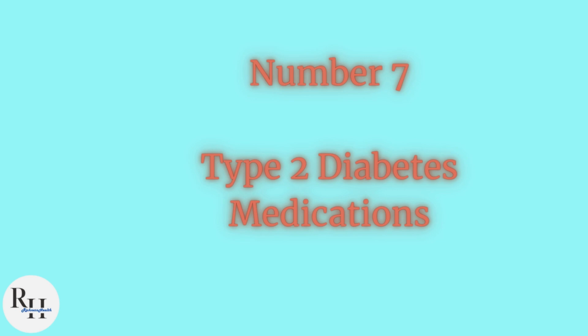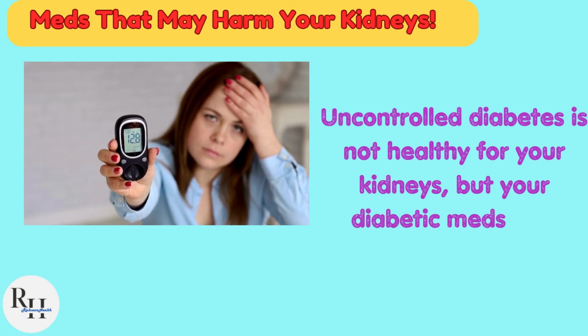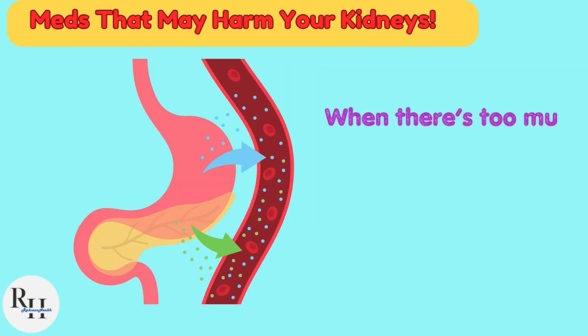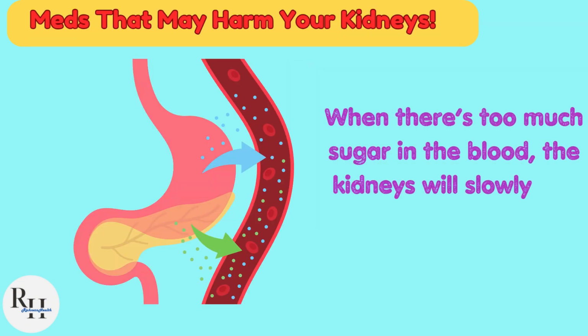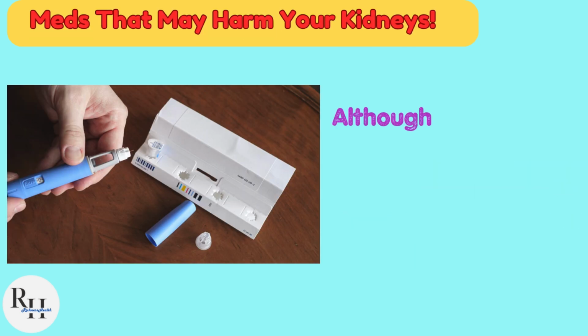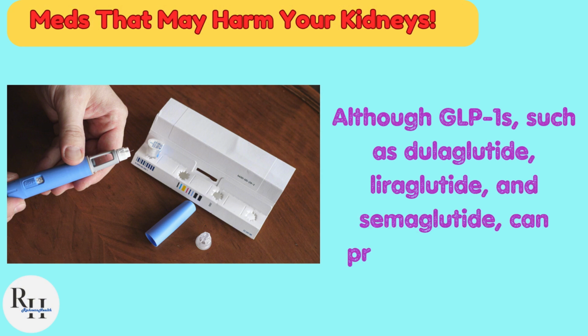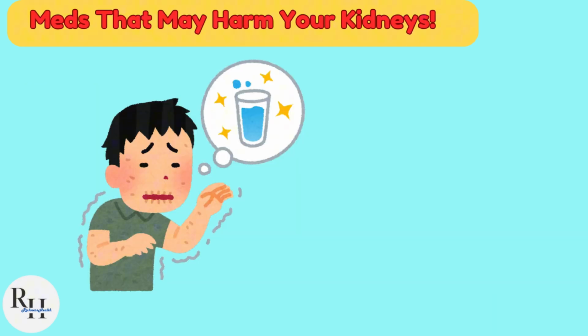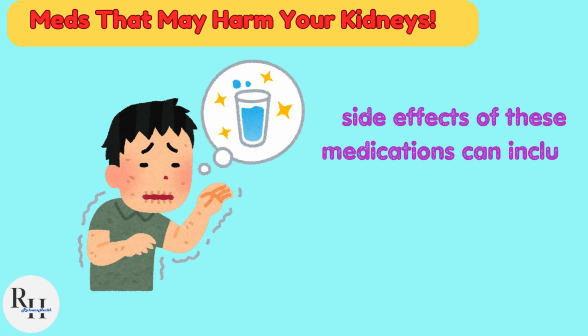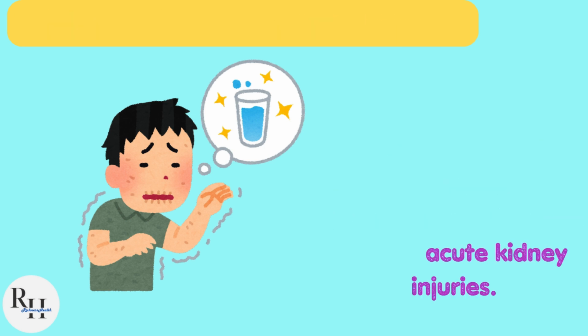Number 7. Type 2 diabetes medications. Uncontrolled diabetes is not healthy for your kidneys, but your diabetic meds are. When there's too much sugar in the blood, the kidneys will slowly get damaged as they try to filter out the excess sugar. Although GLP-1s such as dulaglutide, liraglutide, and semaglutide can protect the kidneys, side effects of these medications can include GI symptoms that can cause dehydration and lead to acute kidney injuries.